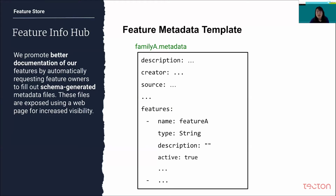Another important automation triggered by the schema update is the feature metadata template. So this contains important information about what that feature is, what's the source of the features, name, type, the status, etc. And the developer of this feature is responsible for filling them out before officially adding the features to the store. We also expose these metadata files to a web page for increased visibility and readability for customers.